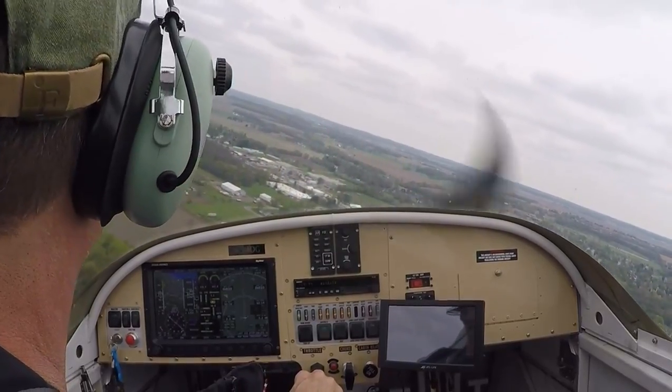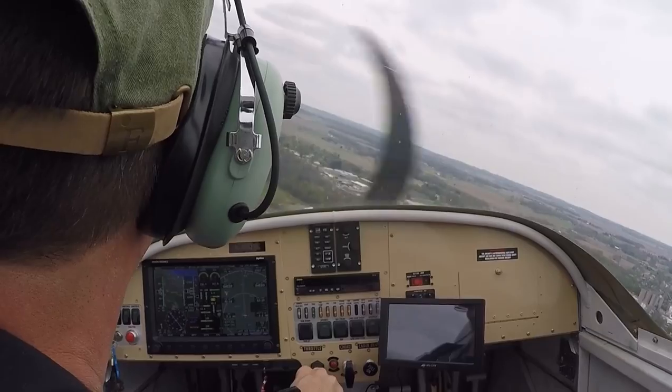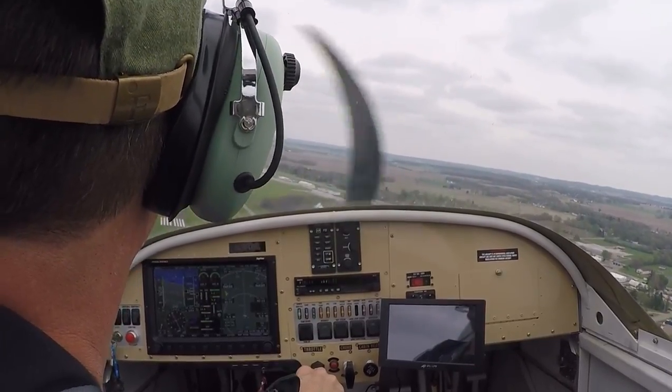Green County traffic, AMP 22, 3 mile initial, runway 25, Green County. We aren't going to make this. Way too high.